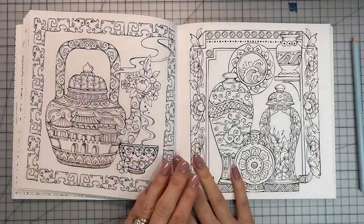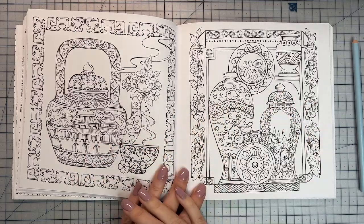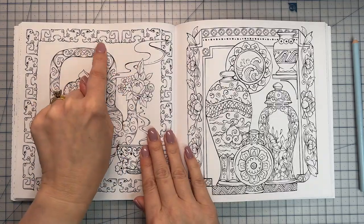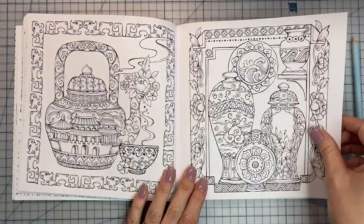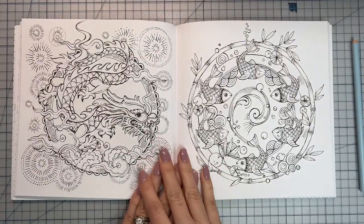Got another teapot here and some vases. Now, despite being two completely separate pages, I think I'd actually colour these matching. And look at these, it's like little dragons on the border. It's got a little eye, a little face. Yes, we have a dragon.